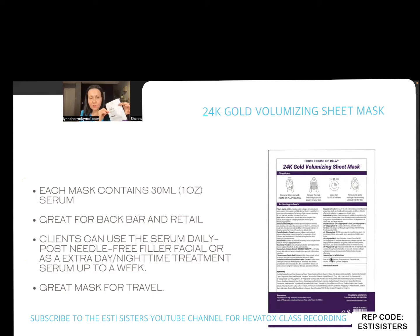We keep it in the little refrigerator, and morning and night, I'm using the serum. And the serum, by the way, you guys, is very velvety. I've never really had a sheet mask like this before. A lot of times they're very watery. This one is a velvety serum. You want to put it on the skin. You want to leave it on your skin, and it's not tacky.